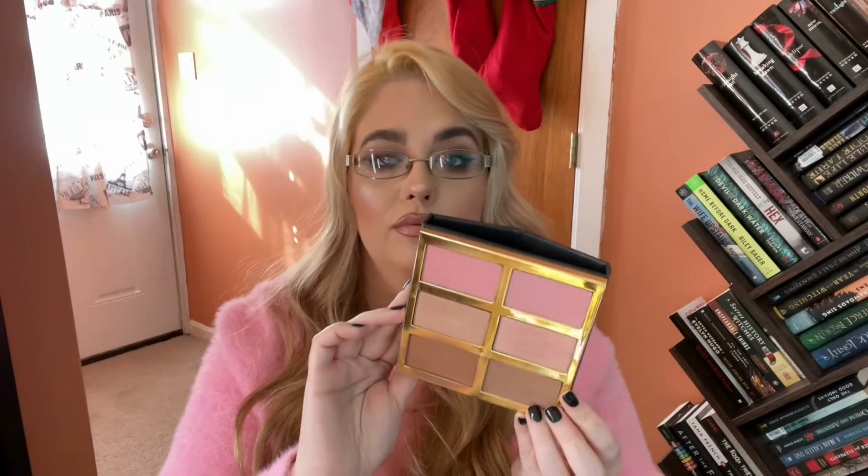Highly recommend it. These two blushes are absolutely beautiful, and they're kind of that bubbly, bubblegum pink that everybody really loves right now, and they look really pretty on the skin. So I definitely recommend this for an all over palette. If you want to just skip everything else, I would grab this. The Pro Glow, it's great. Tarte has really amazing products, and I just really like their brand.